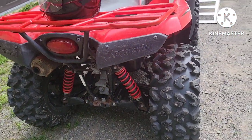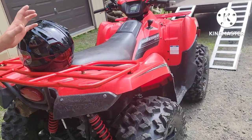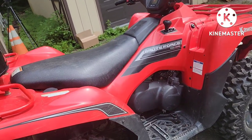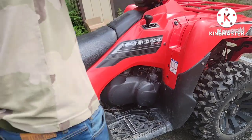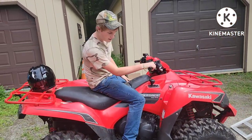But this is almost twice the size of my dad's Rancher. And I think the top speed I saw online is 73 miles an hour. But that's not what this is going to be used for. I'm going to use this for work purposes. And so I'm very excited.